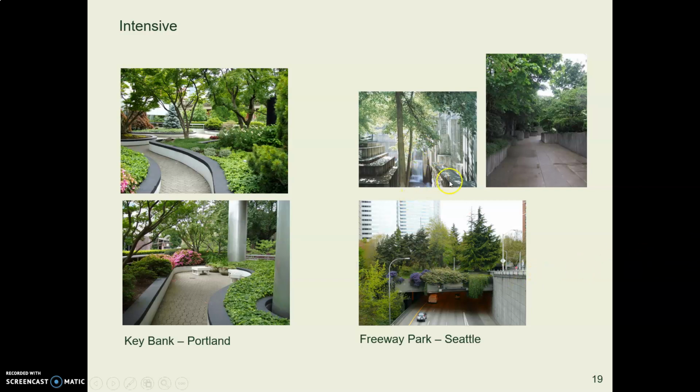You can also see it has waterfalls and ponds. It has all kinds of trees and shrubs. It was built in the mid-70s, so it's from that mid-70s brutalist style, but it's still just a lovely place. It's next to the Seattle Convention Center, by the way.